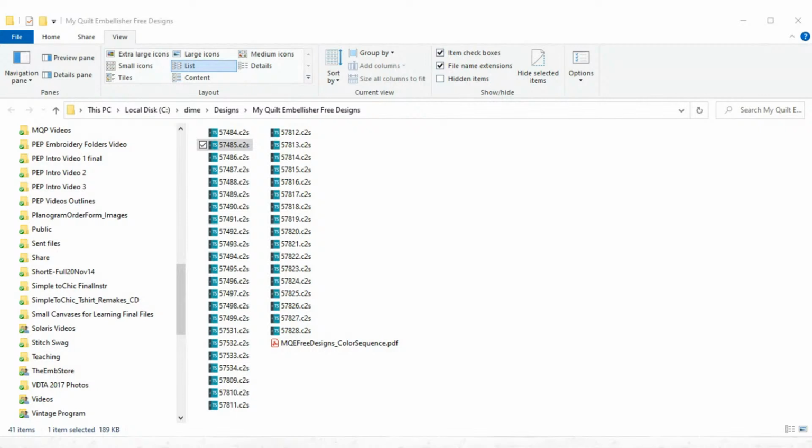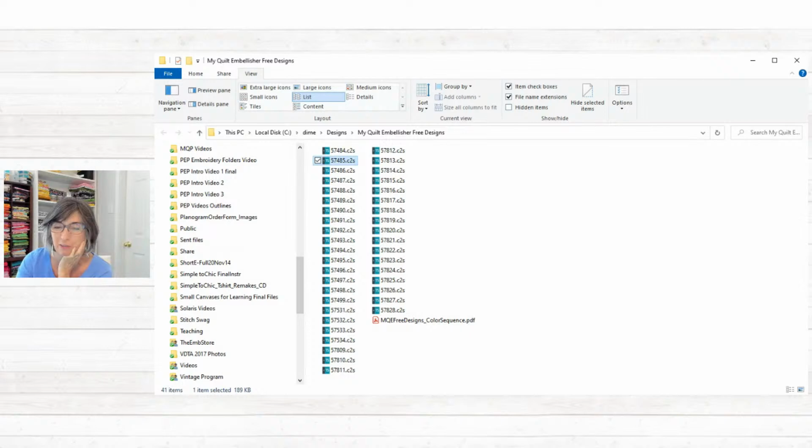There we go. So now you can see this is the normal default for a Windows Explorer or Mac, and it's just numbers and maybe a little icon that it is an embroidery design. But if I take the time to go into Windows Explorer, I have to ask a question to Sam here. Are they seeing the whole file? No, they're not. Oh, there we go. Okay, sorry, everybody. Like I said, we're operating a little differently today because we're broadcasting from home.